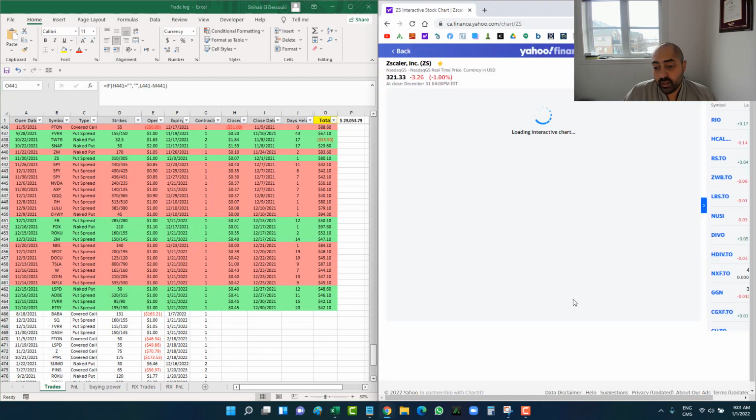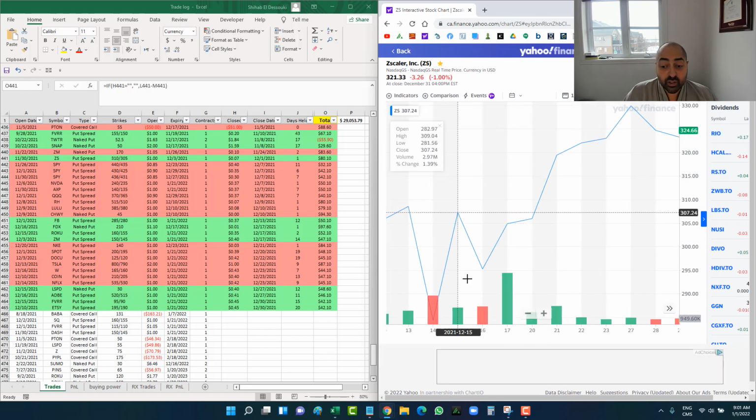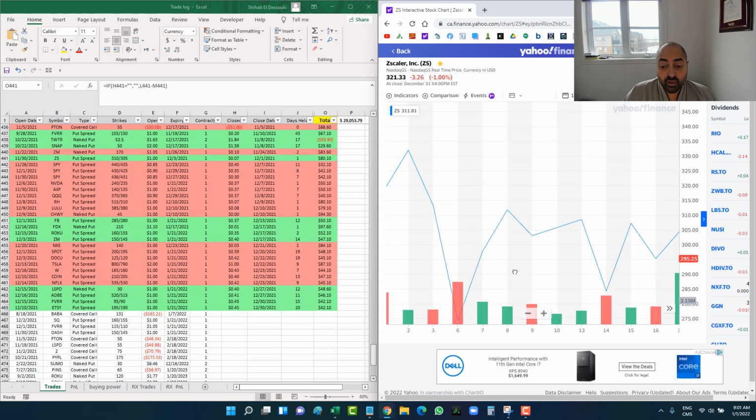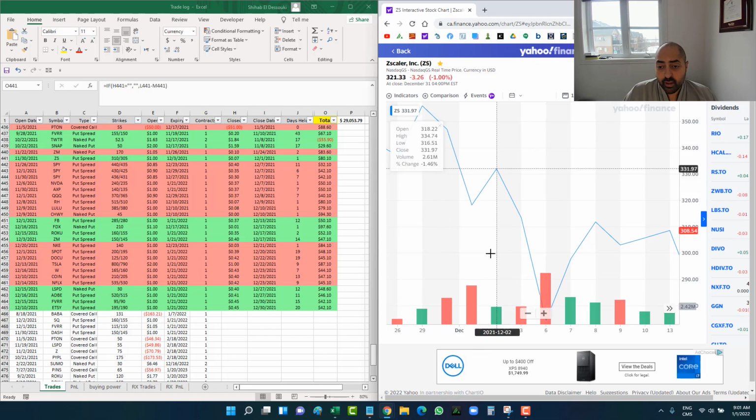Here, let me zoom into the chart. It actually went up that day and then dropped at the end of the day, which is a good thing. I closed the trade and didn't just try to let it expire worthless. It came close to 310 actually. So December 1st is over here. If we look at the little box over here, December 1st, it opened at 371. The high was 373, but then it closed at 318. So that's what I mean. Good thing I closed it.